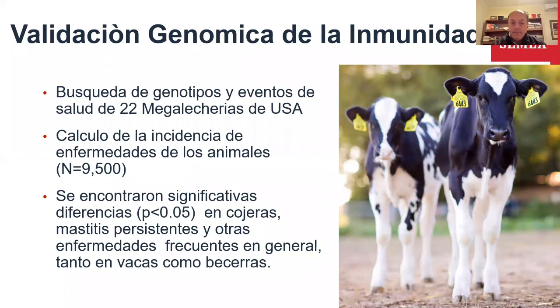We found that the high immune response animals had less disease for every single disease we looked at compared to their herd mates who were either average or low immunity based on that genomic test.